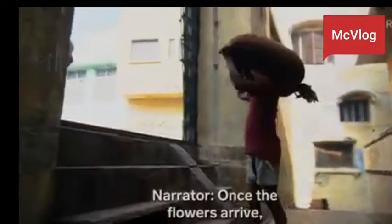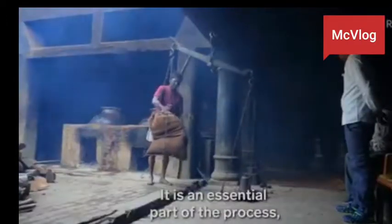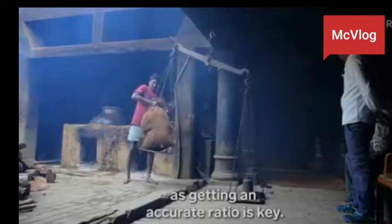Once the flowers arrive, they are carefully weighed. It is an essential part of the process, as getting an accurate ratio is key.